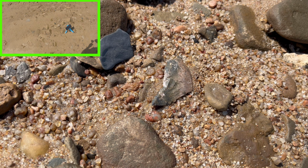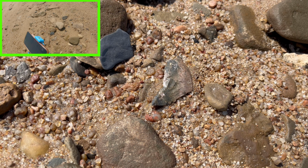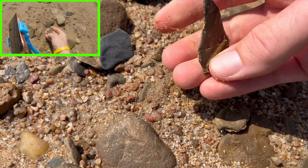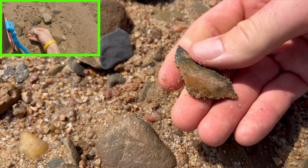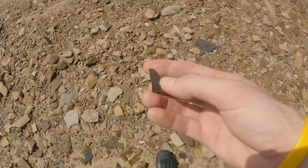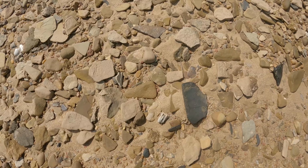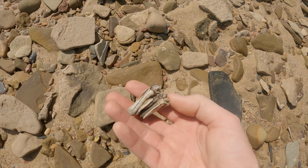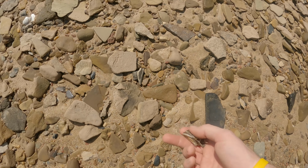Alright, I got something else here. May not be too spectacular, but I think it might be the bottom of the Gary. Right here. Could be nothing. Actually, I think that's just a flake. Yeah, it's just a flake. Got a nice little flake here. Found a tooth. Well, it's a nice one. Small. Might crumble in the pouch, but we'll take it anyway.